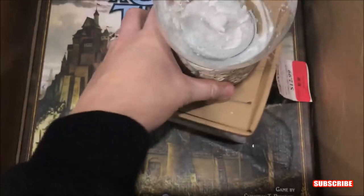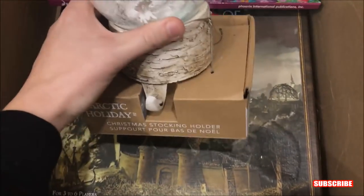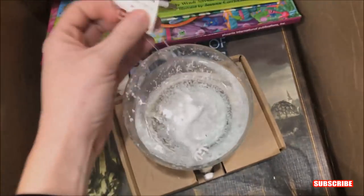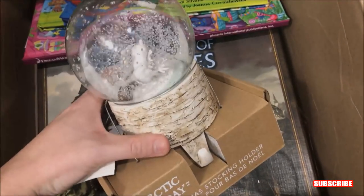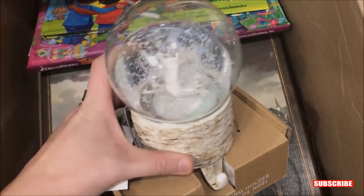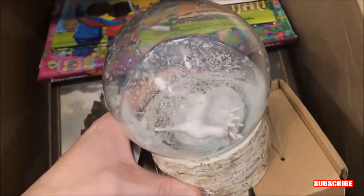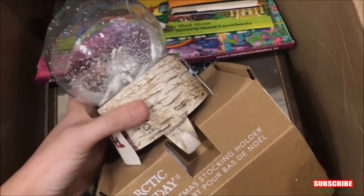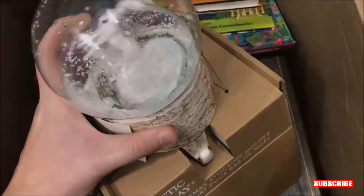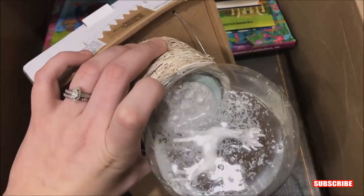And then we found a snow globe stocking holder. I think the price tag, they didn't clear it. It was $12.99. The only thing wrong with it is for some reason, half of the water's missing, which is really odd because it isn't leaking anywhere. And also the reindeer is broken, but I do like the birch-looking tree to it. Really nice, but that sucks. I'm just kind of curious how this water disappeared from it.